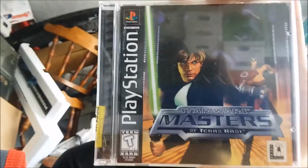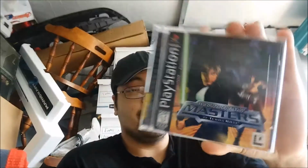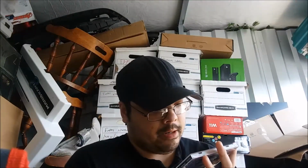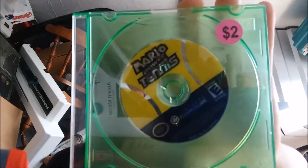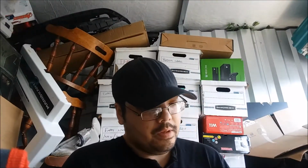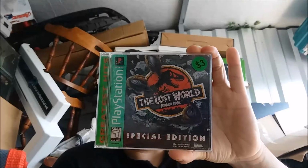Star Wars Masters of Teräs Käsi. I heard it's a horrible game, but I wanted to try it out. Duke Nukem, Time to Kill. I can't do Duke's voice. Sorry, I'm not going to say something funny about everything. This was marked at $2, but they sold it to me for $1. Mario Power Tennis. This was marked at $3, but they gave it to me for $1.